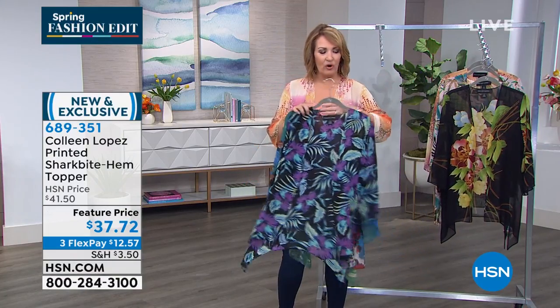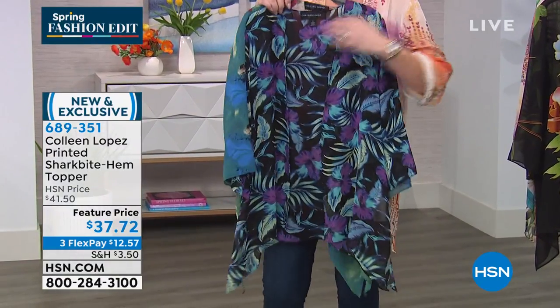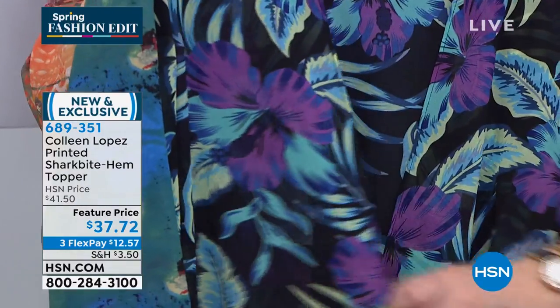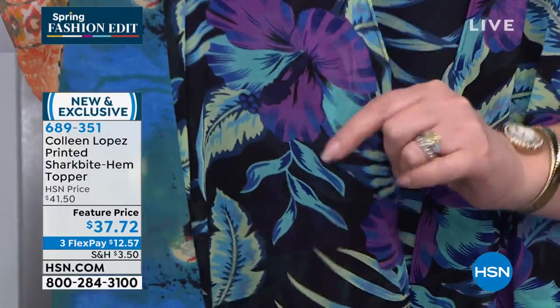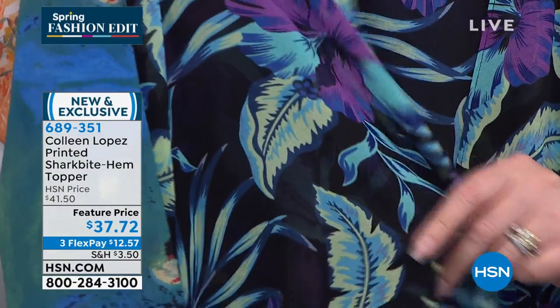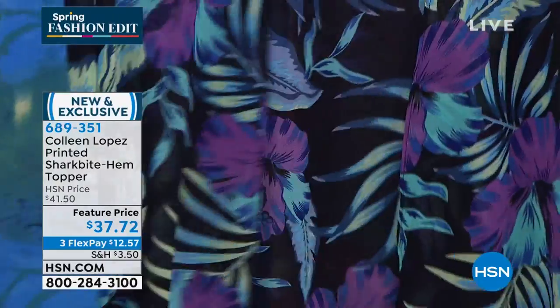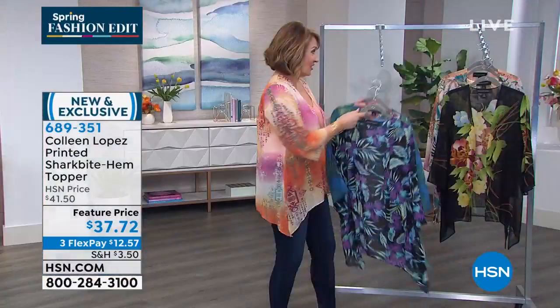This is called blue floral. And if you are a purple girl or a blue girl, this has the prettiest combination. Look at the beautiful hibiscus flowers done in shades of purple. There's blues. There's a black ground that I love. Again, it works back to black, which we always love when that happens. It also looks terrific with blue jeans. All right, so that's choice number 2.